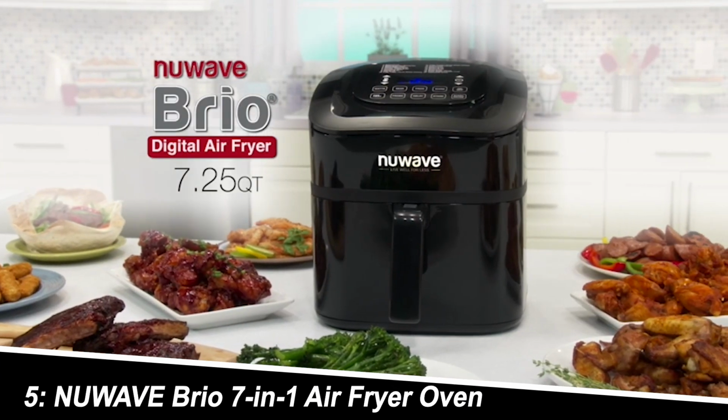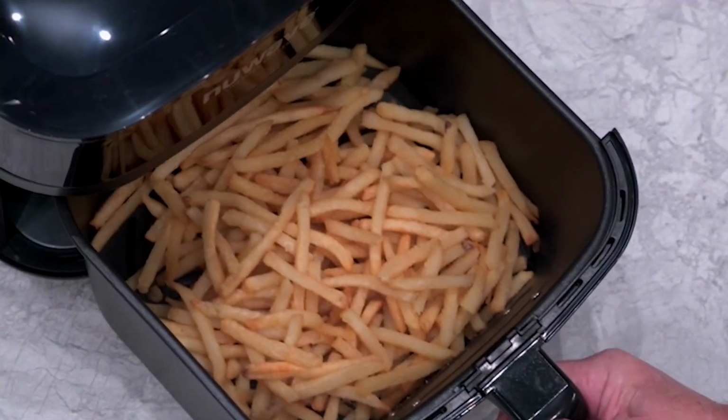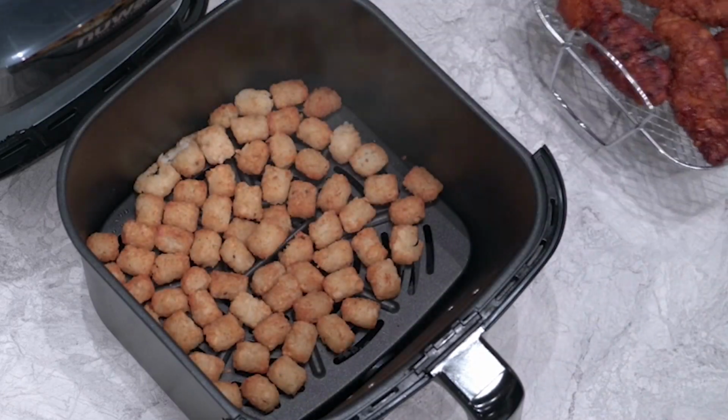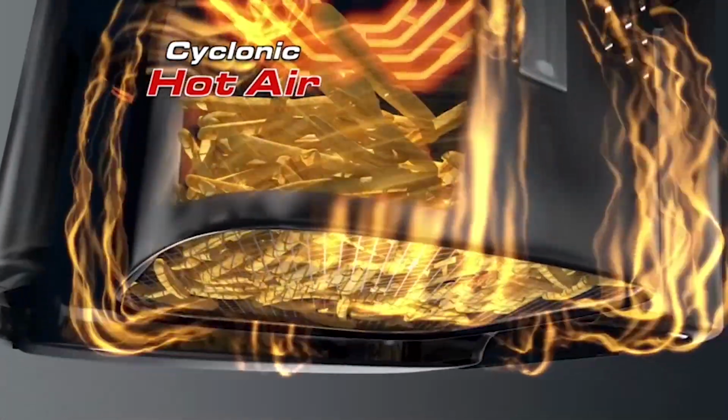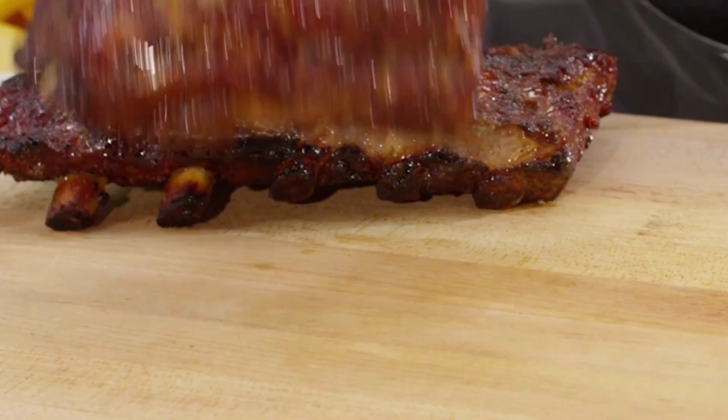Number 5, NewWave Brio 7-in-1 Air Fryer Oven. This NewWave isn't just an air fryer, it's a countertop oven on steroids. It boasts a 7.25-quart capacity and functions like air frying, baking, and broiling. The non-stick air circulation riser and reversible rack add versatility.